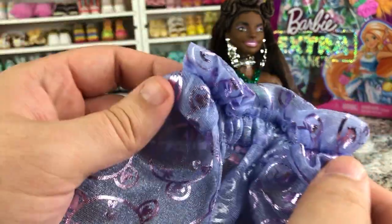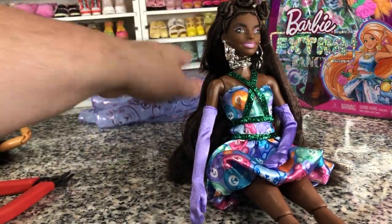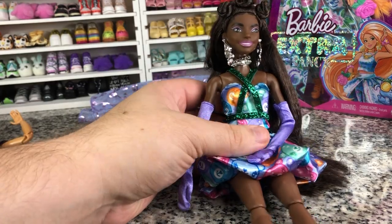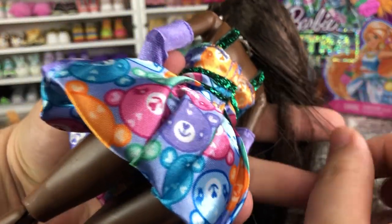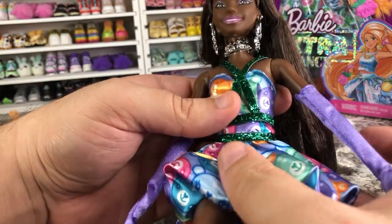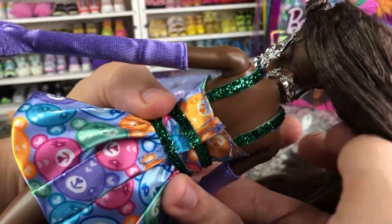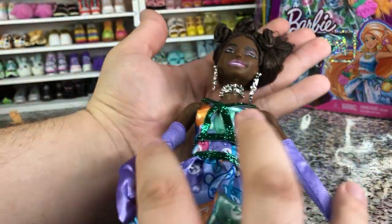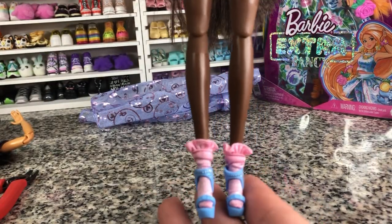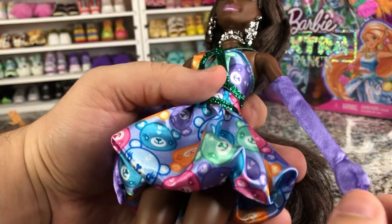But this little capelet thing, I don't know why it exists. Like, it's cute fabric, but it doesn't attach to the skirt, which is like generally where you would see that go on. And I was hoping this harness piece was separate from the dress. It's not. It's all connected. So that kind of sucks. So really, your outfit is your dress, your gloves, and the little capelet. And I guess you could count the socks and the shoes. So, kind of sucks as far as an outfit goes.